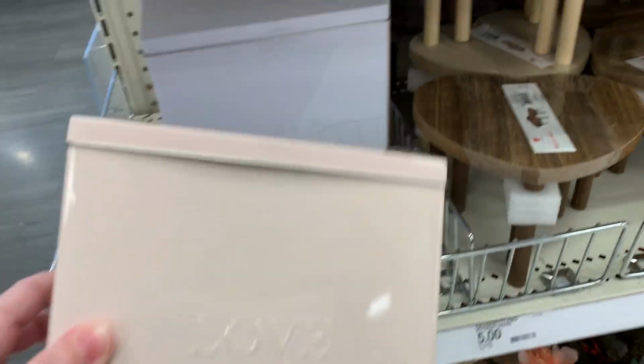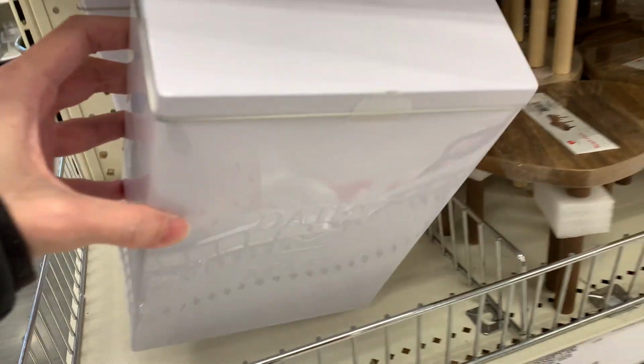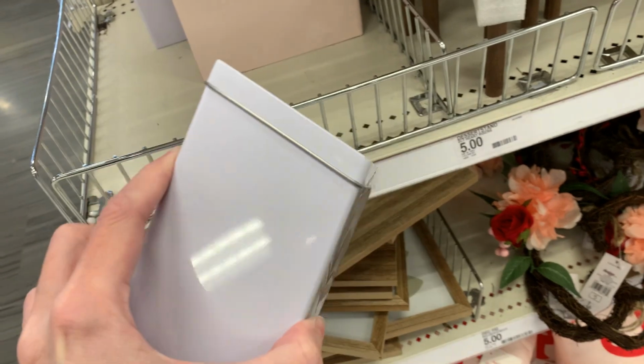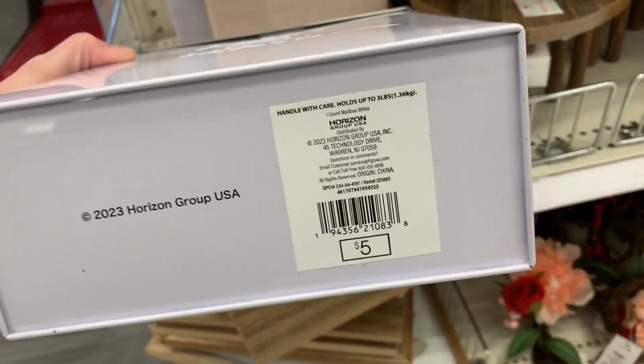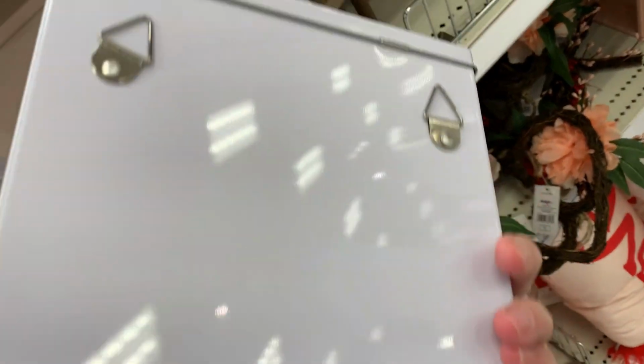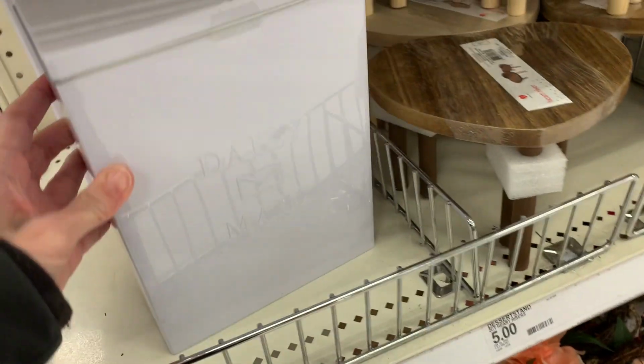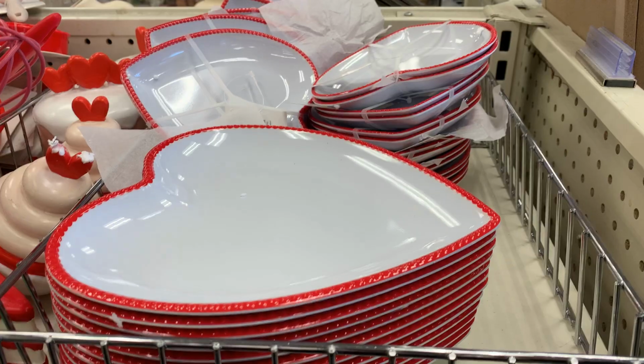Now, the second design here is a white color, and again, it's kind of hard to see the words on it, but it does say Daily Mail, and it has a little envelope shape embossed on it. Now, this one is not specifically for Valentine's Day. You could use it really any time of the year. If you want to use it for Valentine's, you could add a couple little hearts to it or something to make it festive.